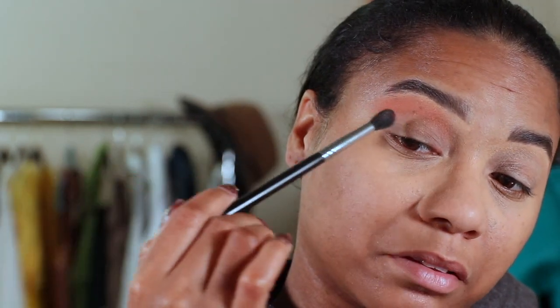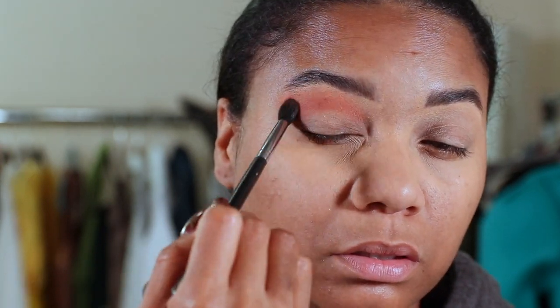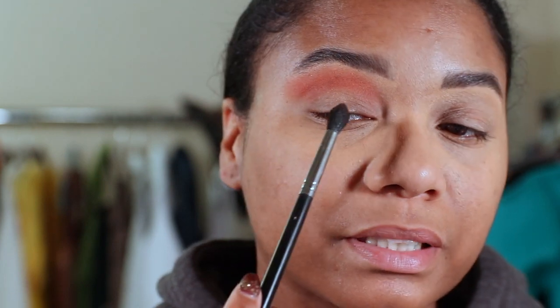That's not bad, Revlon. Doesn't seem to be that much fallout either. So now I'm gonna go in Fever just to deepen it a little bit. See how there's like a little bit of sheen to it? I'm not mad at that though. If that's what it takes to get color payoff in drugstore, then okay.